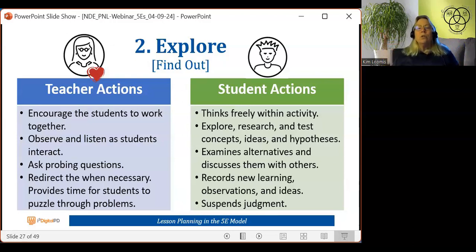So this is the opportunity where students are really thinking freely and actively, and they're exploring and researching and testing hypotheses. They're examining alternatives. You want them recording their learnings, right? You want them to know what's going on there, and you want to suspend judgment. They should suspend judgment not only on our students, but also on each other. You don't want them saying, oh, Johnny, that's a really stupid way to think, right? Going back to the portrait of a Nevada learner, we want them to be able to engage with others and connect and communicate and build the skills of cooperative learning, collaboration, communication, leadership, right? This is that opportunity for them to find out more, but also practice those P&L skills.